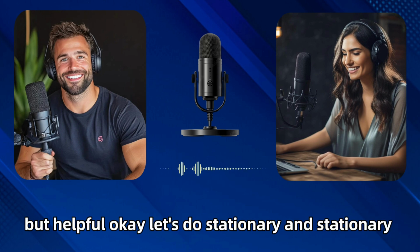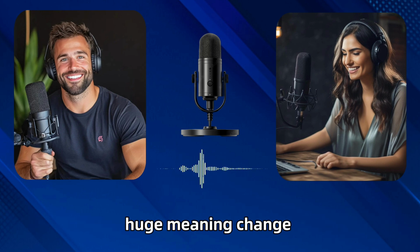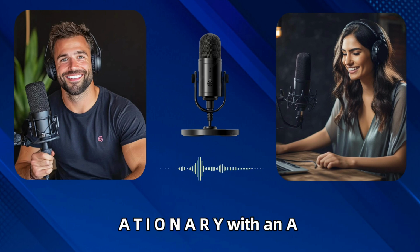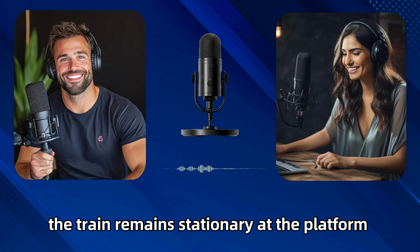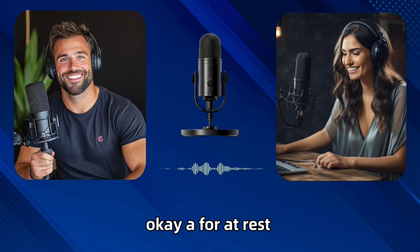Subtle, but helpful. Okay, let's do stationary and stationery. Another single letter difference, huge meaning change. Right. So stationary, S-T-A-T-I-O-N-A-R-Y with an A. That means still, not moving. Like a parked car. The train remains stationary at the platform. Exactly. Think A for at rest or at a standstill. Okay, A for at rest.